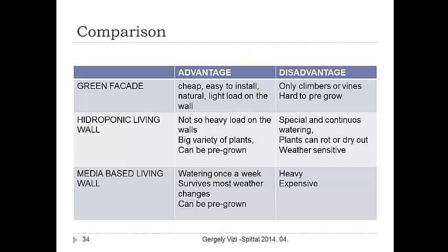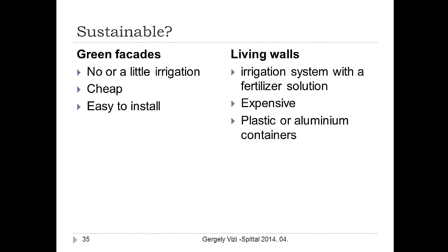Before we finish, I give a table to compare these 3 different vertical gardens. Here you can see advantages and disadvantages for each type. Green facade is cheap, easy to install, hydroponic living walls are light but weather sensitive, media-based living walls need to be irrigated only once a week, but they are heavy and expensive, for example. And finally, which is sustainable? In my view, green facades seem to be more sustainable, because living walls use some non-sustainable materials, but you can decide it for yourself.